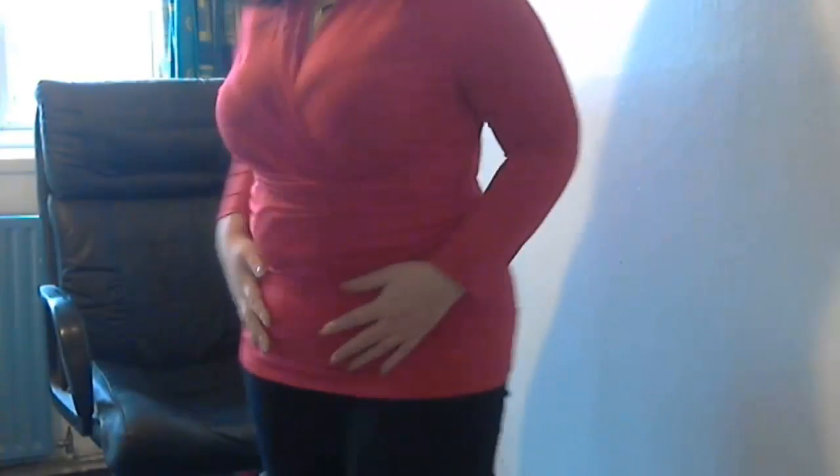On my upper half, as you can see, I'm wearing this absolutely gorgeous red top. I've had this for a couple of years now. Absolutely love it. I believe I found it in Asda's George range. I'm going to hazard a guess and say maybe cost about £10 to £15. I'm not sure. I cannot remember, but it is just lovely.